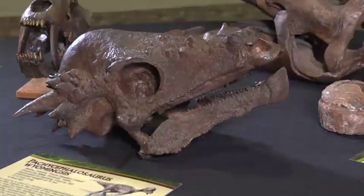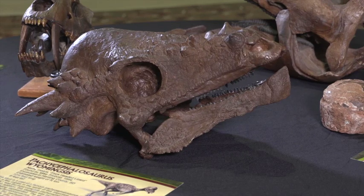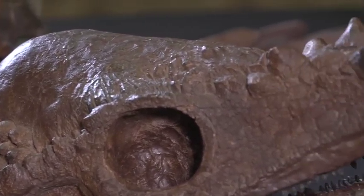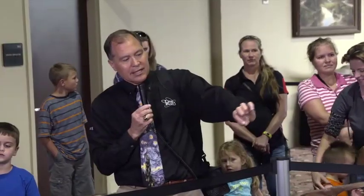Over there you have a Pachycephalosaurus. And that Pachycephalosaurus had a really thick skull. And we think it might have actually butted heads with each other. Maybe as a mating ritual. We're not really sure if it used it to butt away the prey that was trying to come after it. We're not really sure, but it had a really thickened skull, really odd, little tiny small teeth. We think both of these ate plants.